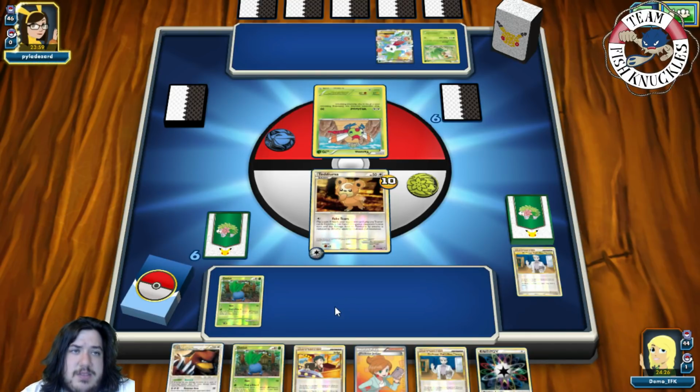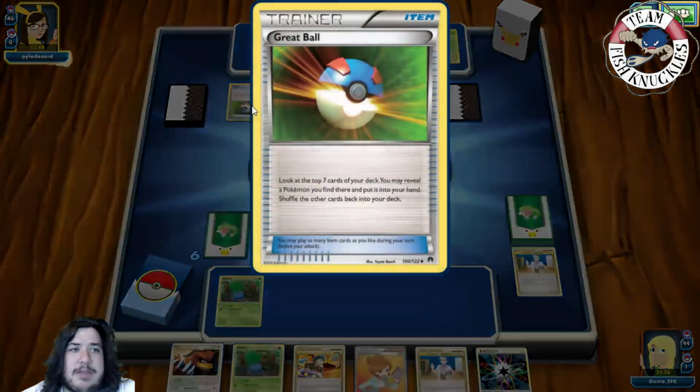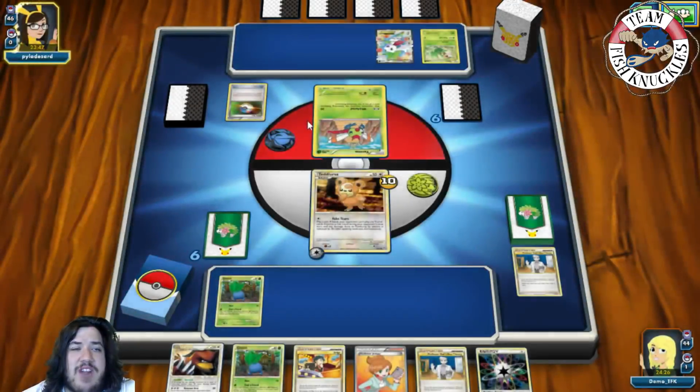We need to dig for more stuff, which I think is a better play for sure. Unless we top deck something we want to keep, like a Vileplume or something, because we don't know how many are in our deck. We haven't used a Communication or a Collector. Now, if we top deck Collector, I think we're going to use that for sure. So, Great Ball, go to the top 7 cards of their deck, reveal a Pokemon you find in there, and put it into your hand. And let's see what kind of Pokemon they find with this. So like I said right now, I think it's just going to be some kind of gimmick deck.